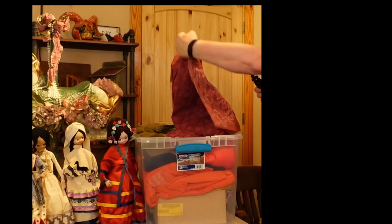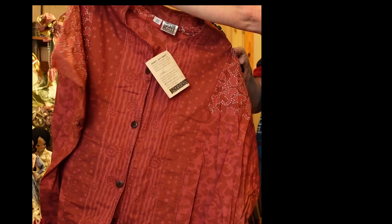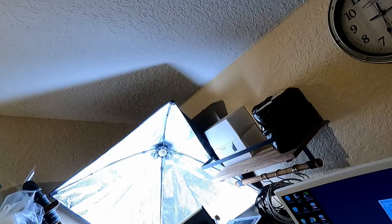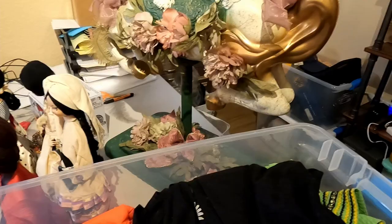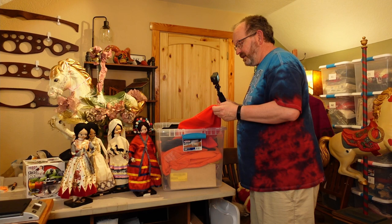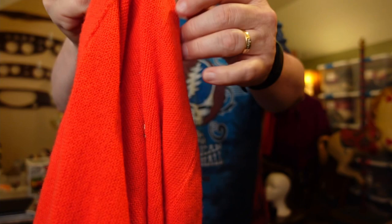That is a World Marketplace, a duster. And here we have a rough-hewn vest. I don't think this stuff on the top is very old. I think we got this in that haul where we picked up the entire closet. Oh, this is an old Lacoste sweater. That's pretty cool.